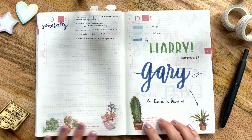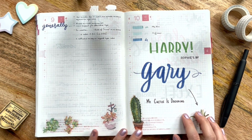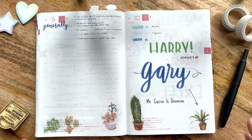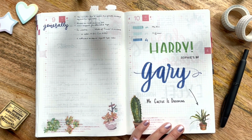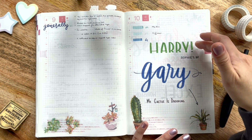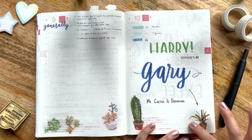And then over here, I used some of those washi stickers that I picked up off Amazon, and I took the opportunity to very briefly journal about my plant Harry. I accidentally frequently call him Gary, and this is a great example. I actually think I wrote Gary first and realized that his name is Harry. The reason I named him Harry is because he kind of looks hairy. So this kind of looks like that plant.